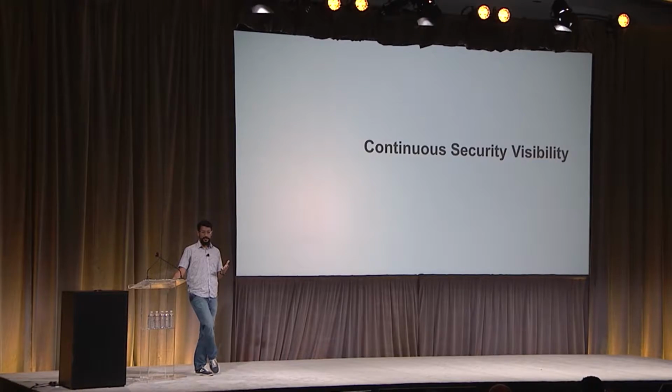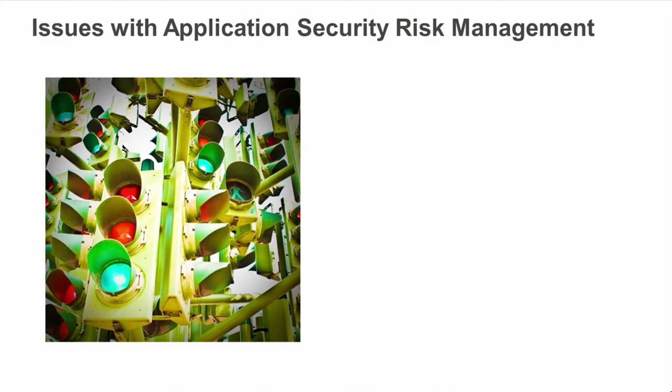The next one is kind of related. It's the idea of continuous security visibility. As a security team, especially in a large environment, things change all the time. And I need to know, do those changes have some kind of impact on the security posture? So what we do, if you think about it from an application portfolio perspective, you have a bunch of apps, and you need to decide which of those are most critical and where you should be spending your time.